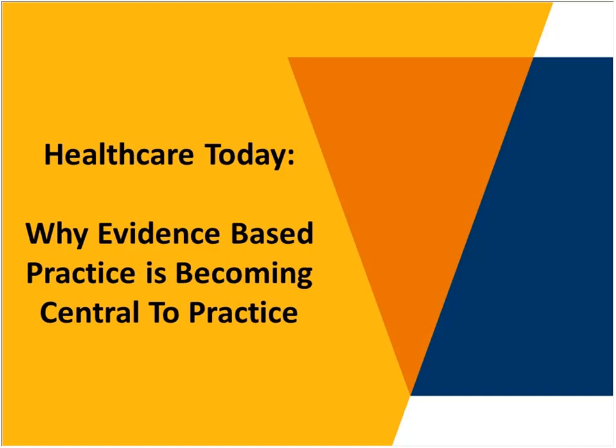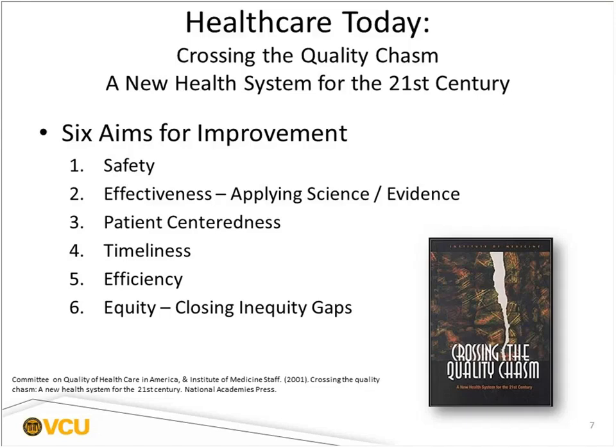All right, so healthcare today, why evidence-based practice is becoming central to practice. This will be the first thing I talk about. And while evidence has always been important, I really think about it starting in earnest in 2001, when the Crossing the Quality Chasm report of the Institute of Medicine came out, or the National Academy of Medicine now, in which they talked about there being 6 aims for improvement to bring healthcare into the 21st century to ensure that patients were getting the care that they needed. When it comes to evidence-based practice, I think the most important one was the one about effectiveness, where they discuss applying science and evidence to improve care, which is why it becomes so central to nursing practice as well as the practice of other health practitioners.